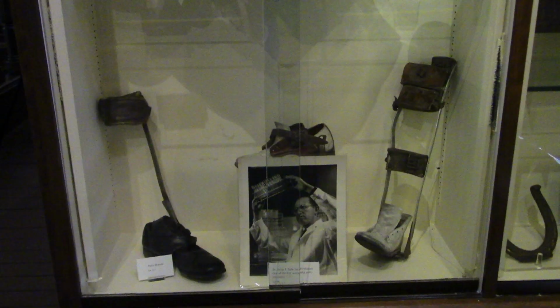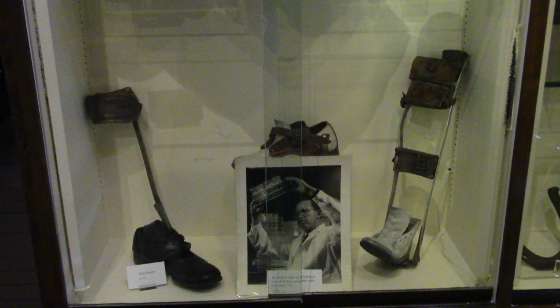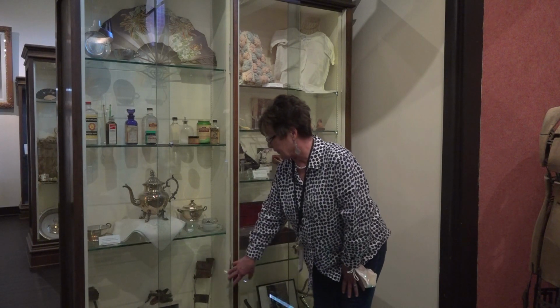These are braces that would have been worn by a child with polio. These date to the 1940s. And there's a photograph of Jonas Salk, who introduced the polio vaccine. And so that further enhances the medical theme.